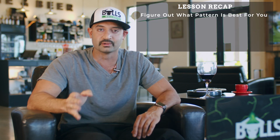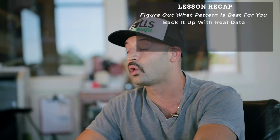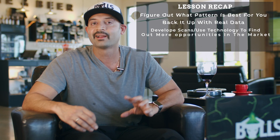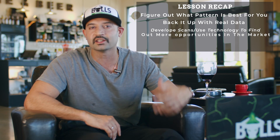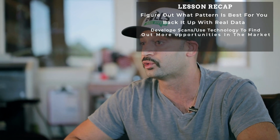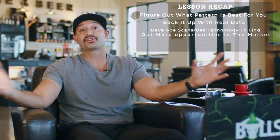So guys, when you think about the best pattern, think about what the best pattern is for you, then back it up with hard data, real stats, so that you know for sure it's really true, and then develop scans and use technology so that you can find more of those opportunities. Right now, with all these tools at your belt, TC2000, Trade Ideas, Thinkorswim, FinViz, StockFetcher, there's so many of these scanning platforms out. There's no reason that you can't isolate what you're good at and then find tons of opportunity every single day. So to sum it up, the best pattern is whatever makes you money.